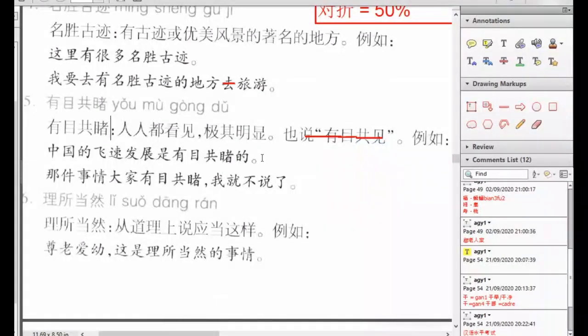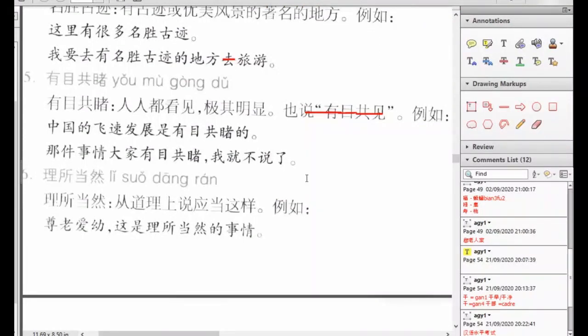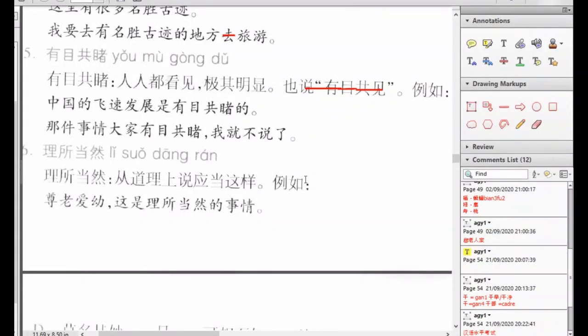Okay, you want to try the example then? 中国的飞速发展是有目共睹的。 Very good. Okay. 那件事情大家有目共睹，我就不说了。 Very good. Yeah, there's nothing more to be said. I think it's 有目共睹. The meaning is neutral and relatively easy to understand.